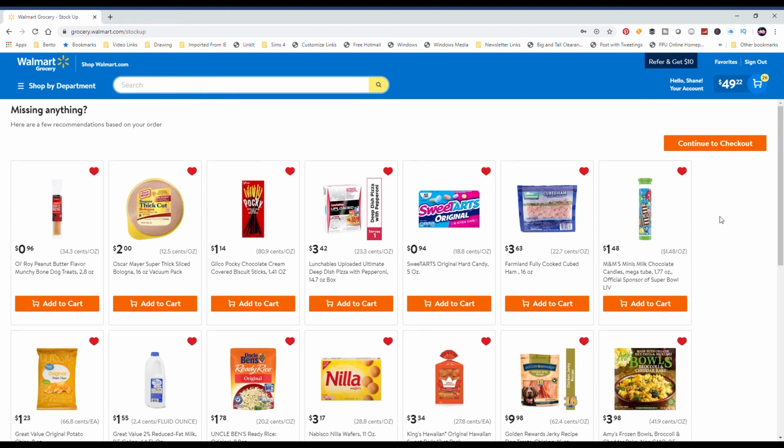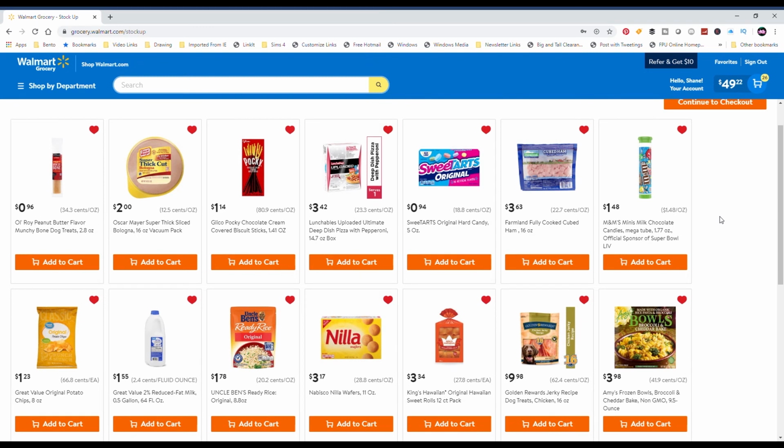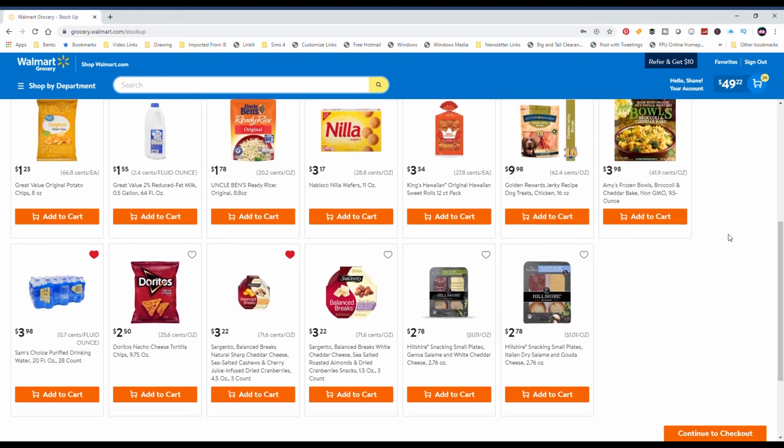One of the beauties of having things in your favorites is that you will have anything here that maybe you have gotten in the past, things that you regularly get. Once you do that, it'll remind you of some stuff. Hey, you usually get this every single week. You didn't add it to your cart. Do you want it? Continue to check out.